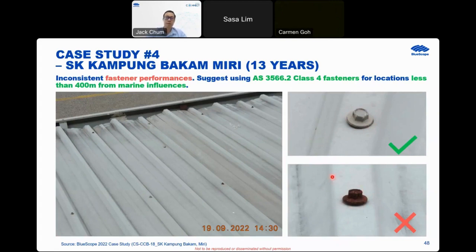For boost scope, we do recommend a consultant to use class 4 fasteners if the project site is less than 400 meters from the marine influences. This is actually our recommended process. Why? Because if you don't use class 4 that near the seaside, you will potentially get this sort of dimensional corrosion attack on your fasteners.